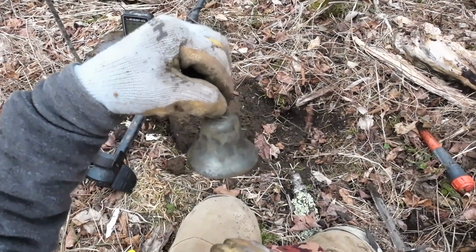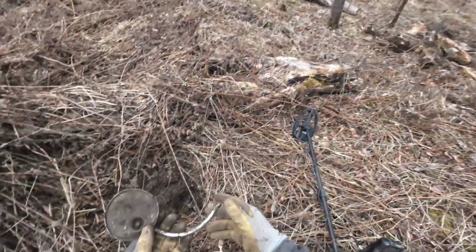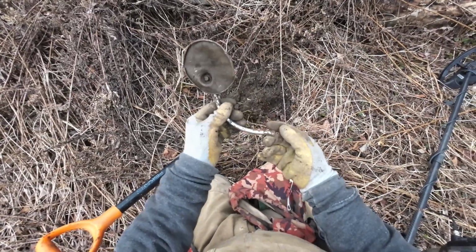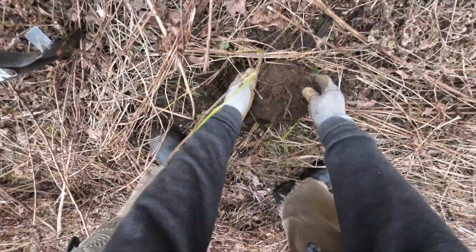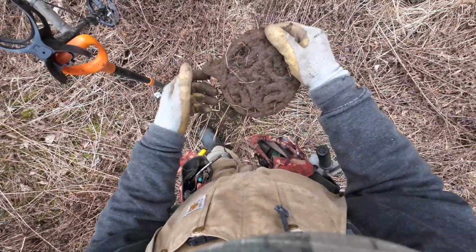So, right over there, a Conestoga wagon bell from the 1800s. Right here, a side view mirror. All right. Ooh.